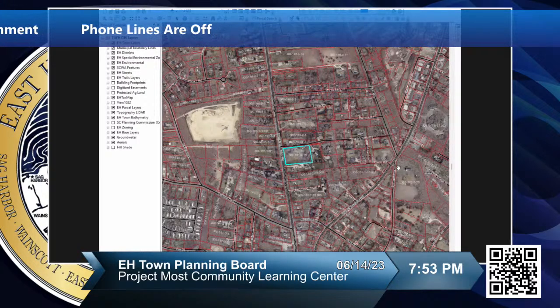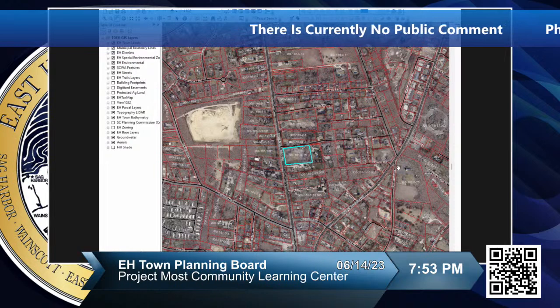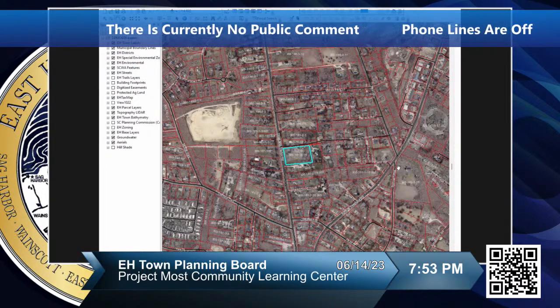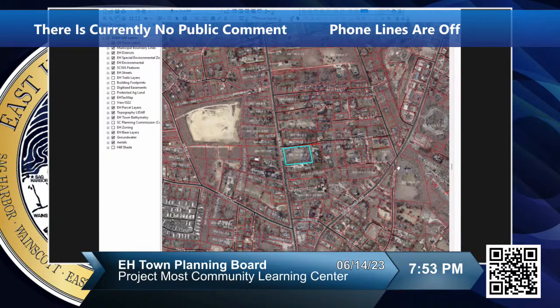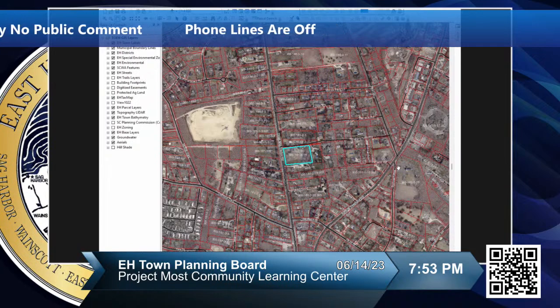Before I begin, this is my first review as the planner reviewing this project. I'm not a decision maker on this project, but I do want to disclose that I have a son that utilizes the Project MOST after school care at one of the local schools. I do not believe this will impact my ability to be fair and impartial. I just wanted to let the board and the community know that that's the case. My role is to provide code analysis to the board. I'm not a decision maker, I'll emphasize that.